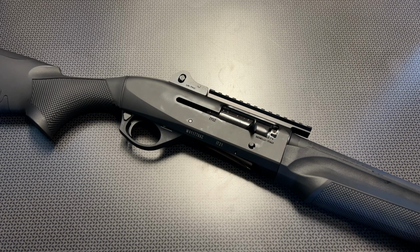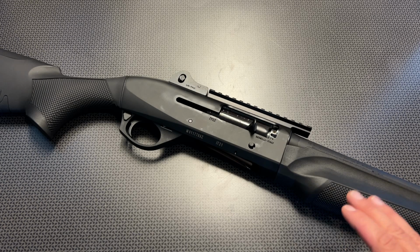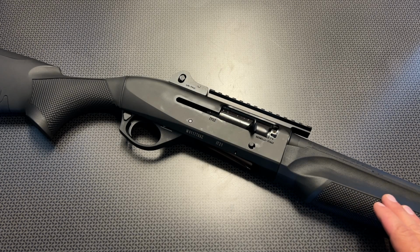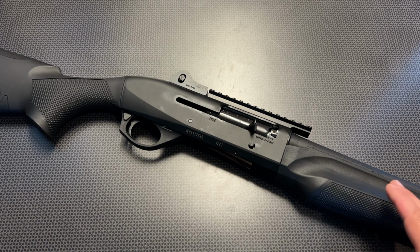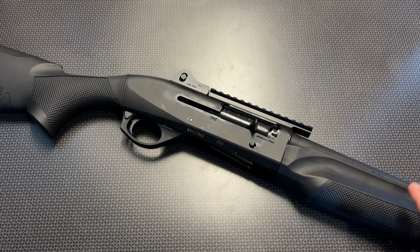But after shooting that Beretta, I've really fallen in love with that. I also have got a lot of questions about my Mossberg 930. I'll be doing some more videos on that in the future, but I did want to talk about this Benelli. I recommend it, I like it, but know what you're getting. It's probably one of the lightest weight, well-balancing, reliable shotguns I've fired, but the fact that you can outrun it really does limit its capabilities in my opinion.